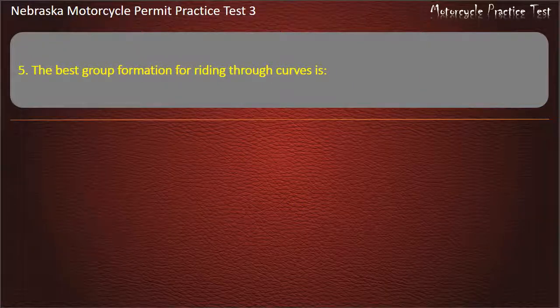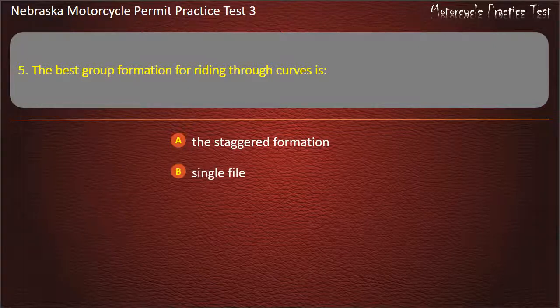Question 5. The best group formation for riding through curves is the staggered formation, single file, in pairs, a V-shaped formation. Answer. Single file.